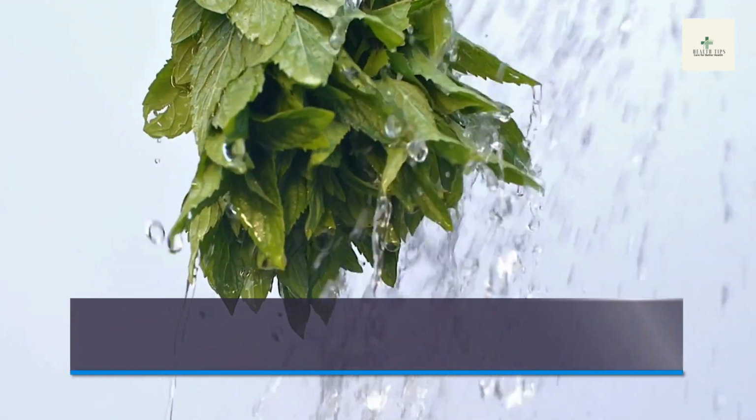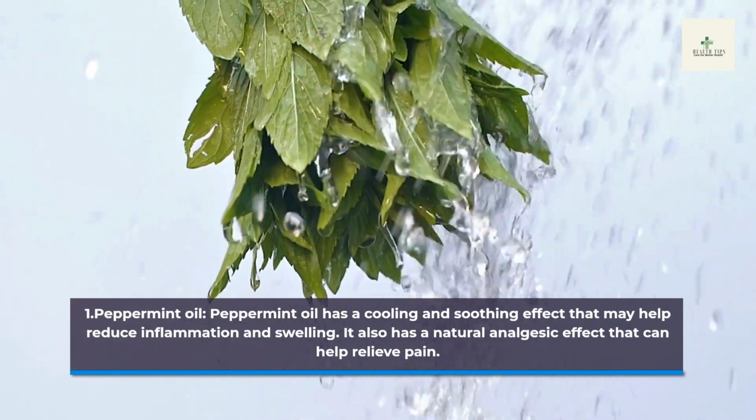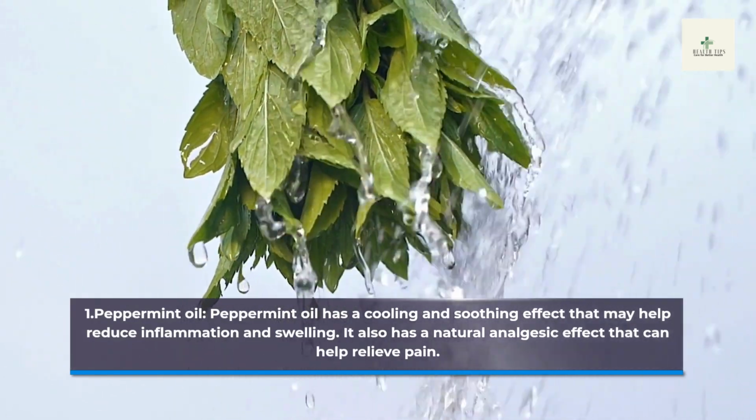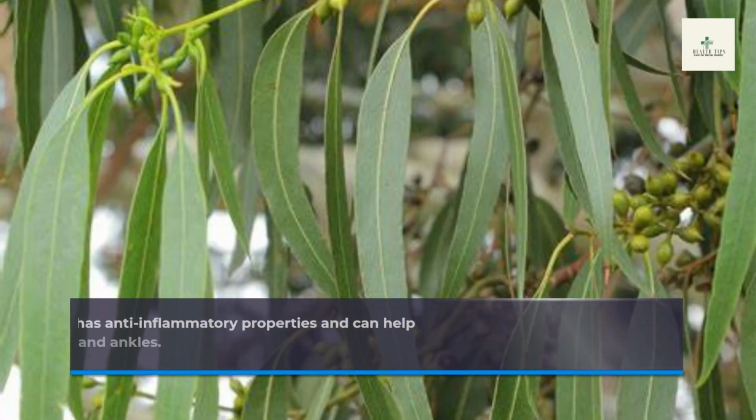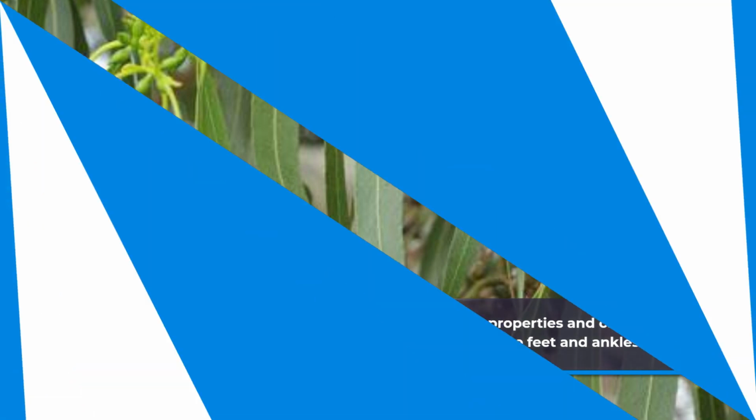1. Peppermint oil. Peppermint oil has a cooling and soothing effect that may help reduce inflammation and swelling. It also has a natural analgesic effect that can help relieve pain. 2. Eucalyptus oil. Eucalyptus oil has anti-inflammatory properties and can help improve circulation. This can help reduce swelling in the feet and ankles.